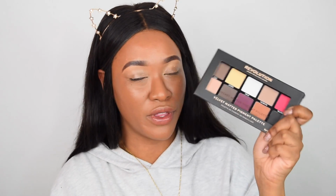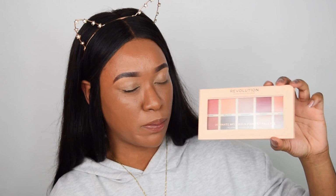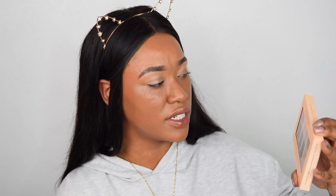So we have 3 eyeshadow palettes here that come in the box. The first one is Velvet Matte's Pigment Palette, which I definitely will be using. This is all of the matte shades. Then we have the Ultimate Neutrals Pigment Palette, which looks like this. This has matte and shimmer shades, but it's a neutral palette. I might use this today as well, actually. And then last but not least, we have the Metallic Crush Pigment Palette, which is all of the fun, shimmery, colorful shades. I might use this as well.